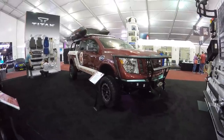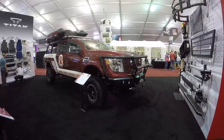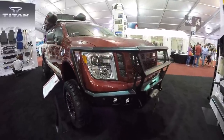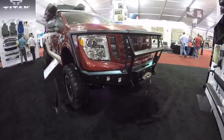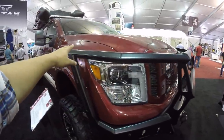Look at this Titan over here. This one's for all the animal rescue folks out there. If you love dogs and cats and all kinds of animals like Ace Ventura does. I've never seen a bumper like this before on any truck, let alone a Nissan Titan. That's cool. It comes way up. I mean, really high up here.